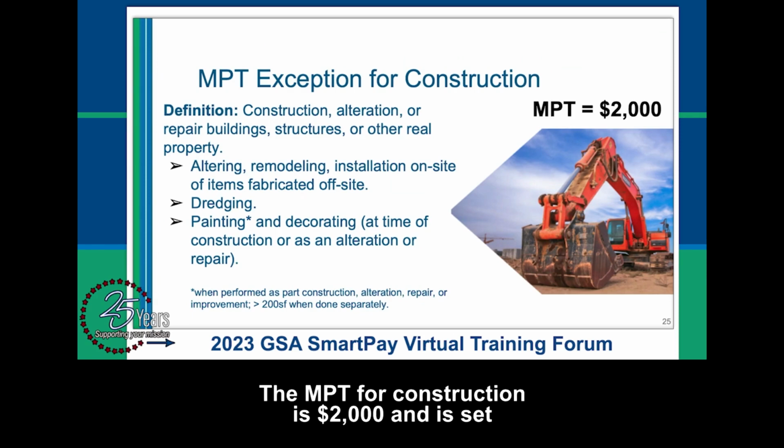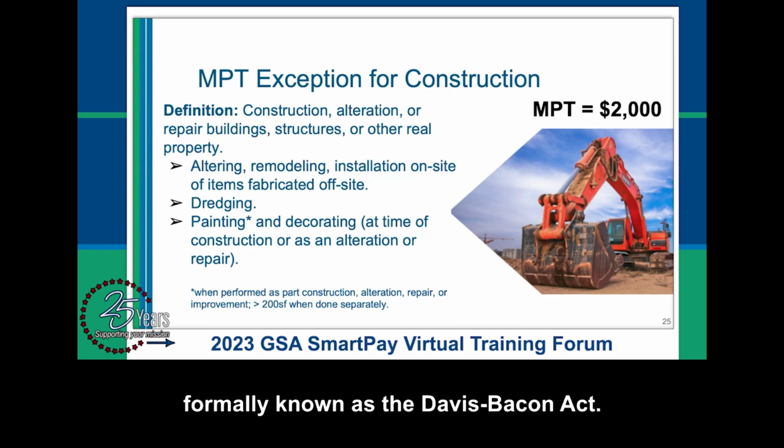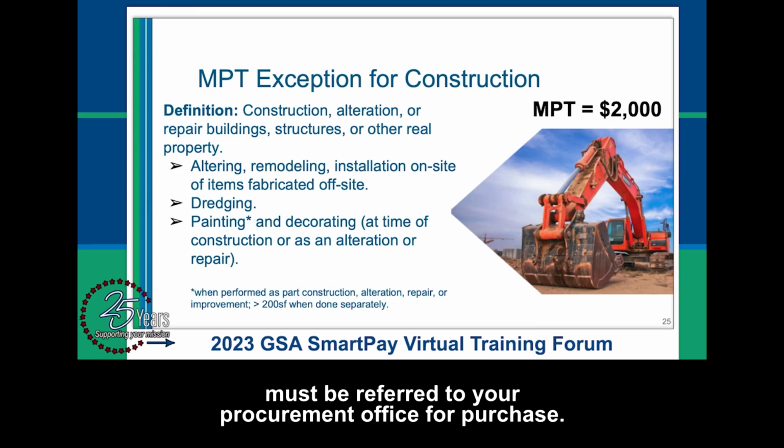The MPT for construction is $2,000 and is set by the Wage Rate Requirements Construction Statute, formerly known as the Davis-Bacon Act. Any construction activities totaling over $2,000 in aggregate costs must be referred to your procurement office for purchase.